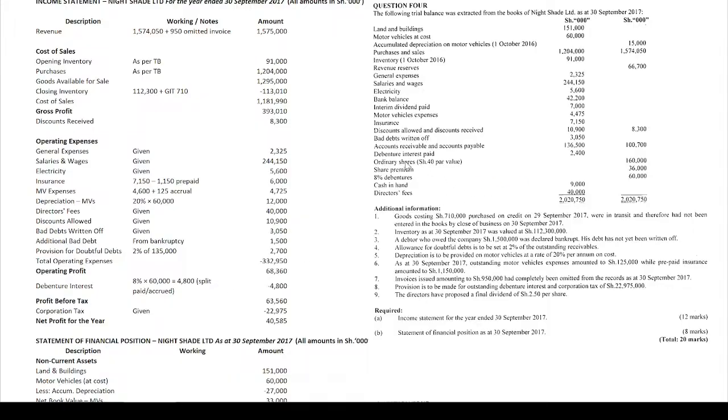We have to split this because we have paid 2,400. So 2,400 has been paid as well as 2,400 accrued. But the total, we shall take the total of 4,800. We subtract it from the operating profit. So profit before tax is 63,560. Then your corporation tax, we have been told in our note 8 is 22,975. So we deduct that to get our net profit to be 40,585. So this is what you are supposed to do in a financial statement for that company.